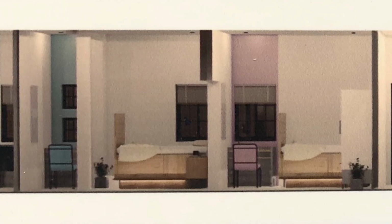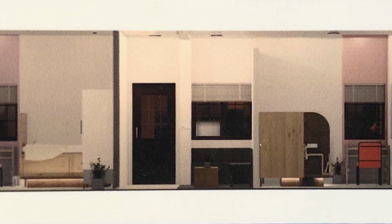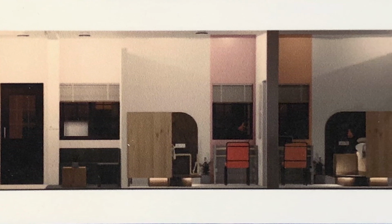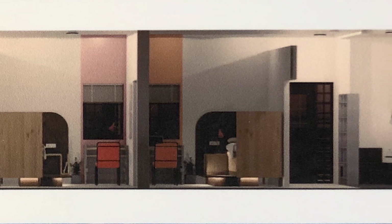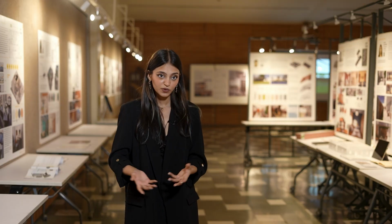Each dorm in the site has been assigned a particular color so that they can relate to it. They can signify it. They can say, okay, this is the yellow dorm, this is the blue dorm, and they can again mark their own territory there.